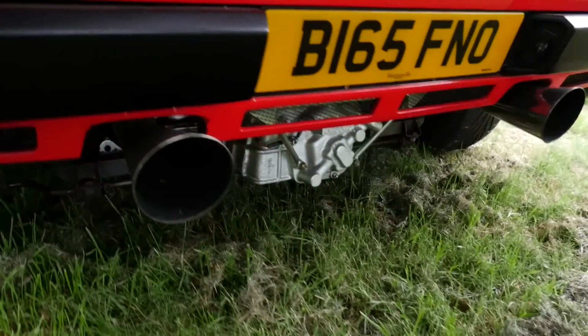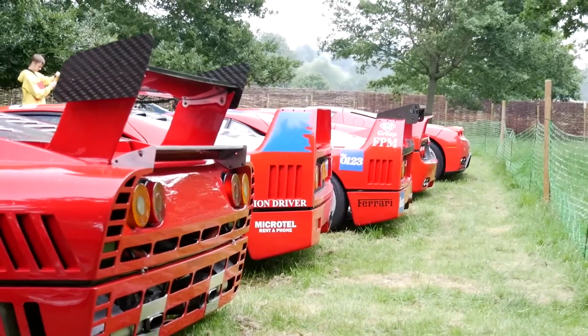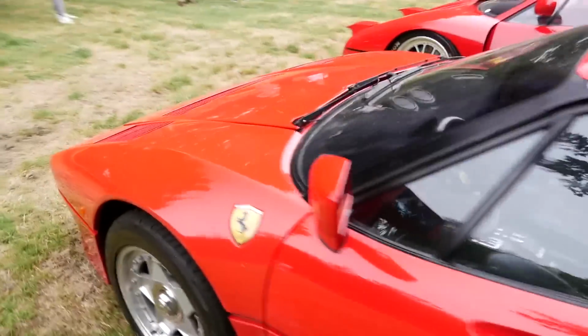Absolutely phenomenal. Look at the pipes on the GTO as well. See that gearbox right down at the bottom. And just look at this line down here as well. I am absolutely blown away by this. Absolutely absurd. Anyway, let's carry on our little tour.